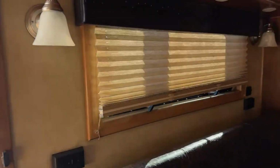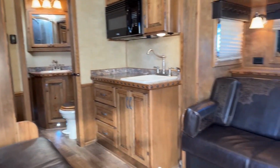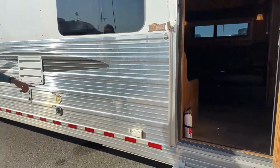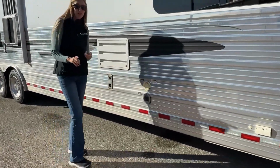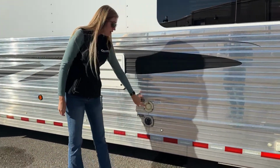But we'll go ahead and step out of that, work our way back down the rest of our shell, take a look at the rest of our trailer. On your exterior, you're gonna have some exterior outlets located by your door. And then right here, I showed you guys where that freshwater tank was located. It's right inside underneath this sofa. So this is gonna be freshwater fill.